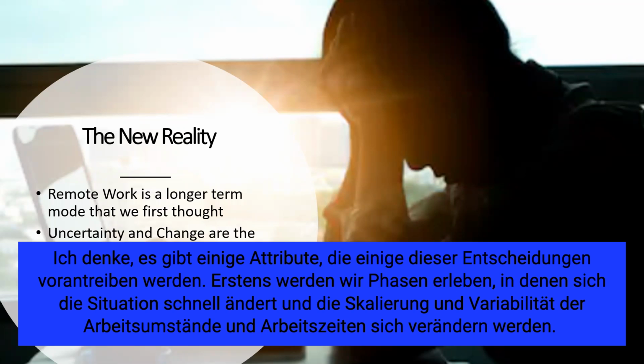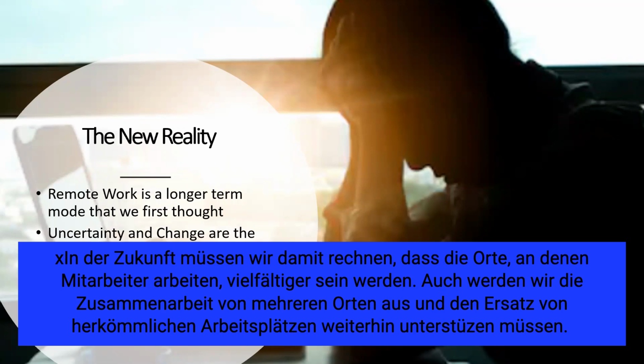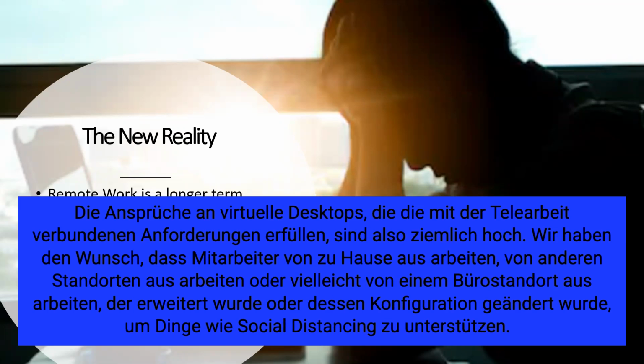The first is that we are going to experience periods where situations will change quickly, and scale and variability of where people work and when they work is going to change along with it. And as we look to try and support that with virtual desktops, we're going to have to be able to scale the IT environment to allow for some of that change and for some of that uncertainty as we look forward. The one thing that we can count on is that the locations that people are working from are going to be more varied, as well as the dependency on multiple locations being part of a traditional workspace or replacing a traditional workspace is going to be with us for a while.